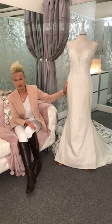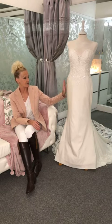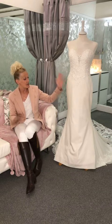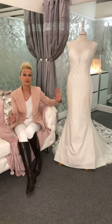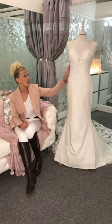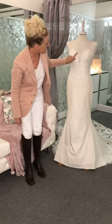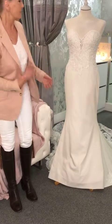So without further ado, I'm going on to the 1818, so that's 1818 Kenneth Winston. She hasn't got a name, she's got a number. I know it sounds a bit like a prisoner number, but it really isn't. It is the most exquisite dress. She is so typical of what everybody thinks a wedding dress should be. She's sleek, strapless, sweetheart neckline, got a little bit of beading on the bodice. It's not overly blingy, but it just twinkles beautifully, and there's a little cutaway inside that neckline, so you've got that plunge, but you haven't got that plunge.